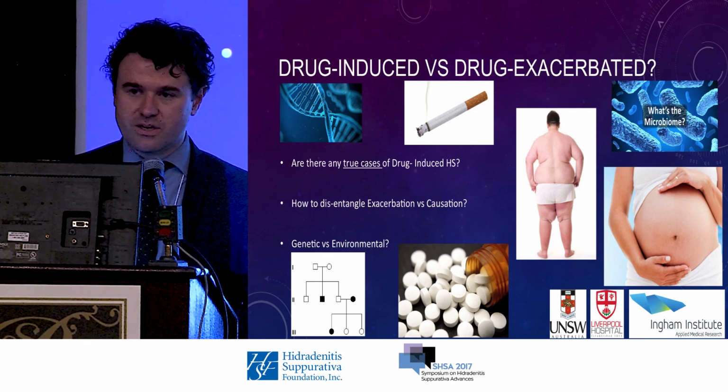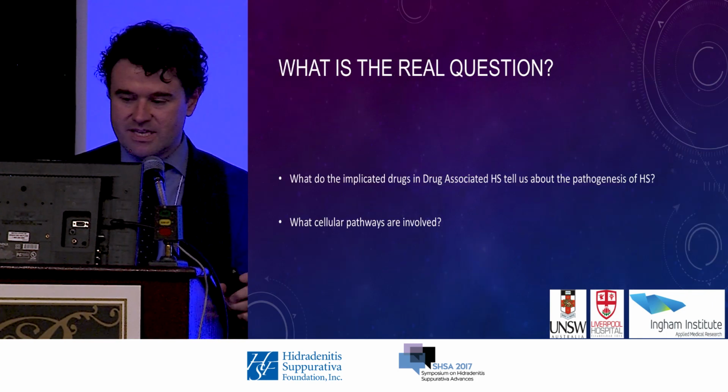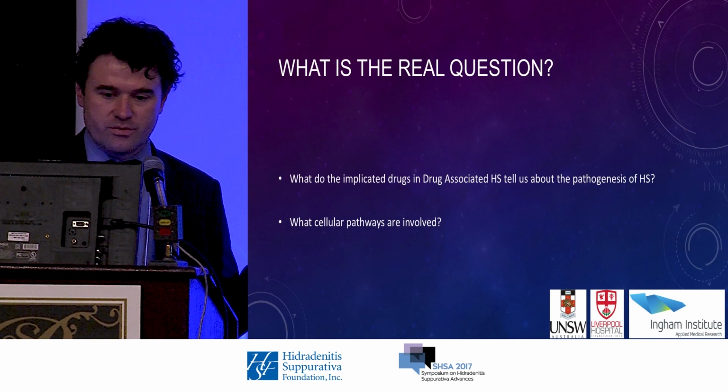There are multiple different causative factors which can contribute to the disease, as we know, and as lots of people have been speaking about today. But what cellular pathways are highlighted in the drugs that have been identified in terms of contributing to disease?